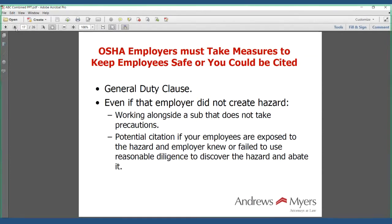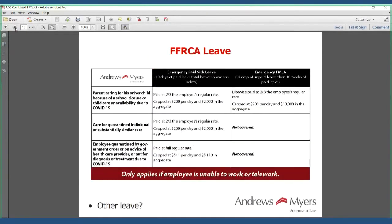Okay, the FFCRA, which is the Families First Coronavirus Response Act. So there's actually two types of leave under this act. If you look at the left side of this chart, it shows the type of leave in which you're going to get 10 days of paid leave total for any of these three reasons listed. And it could be caring for a child that you're the only person who can take care of the child due to unavailability of school or daycare.